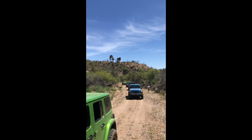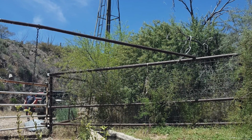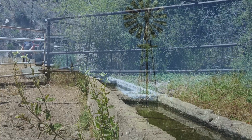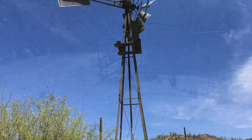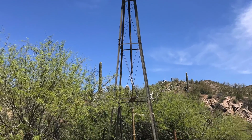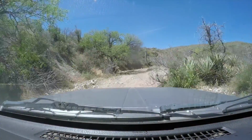So we wanted to make sure that everybody understood that from this point forward, you were going to get some of those Arizona pinstripes. So we split up. About 5 of them went back and took a shortcut, dropped them over to the mill. The rest of us headed on up the canyon.